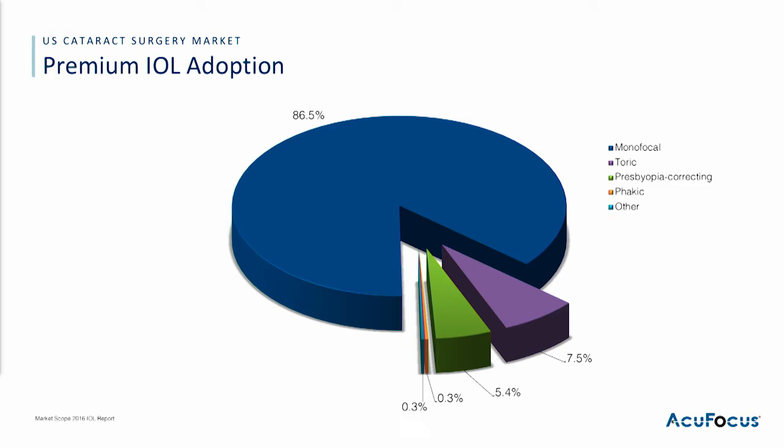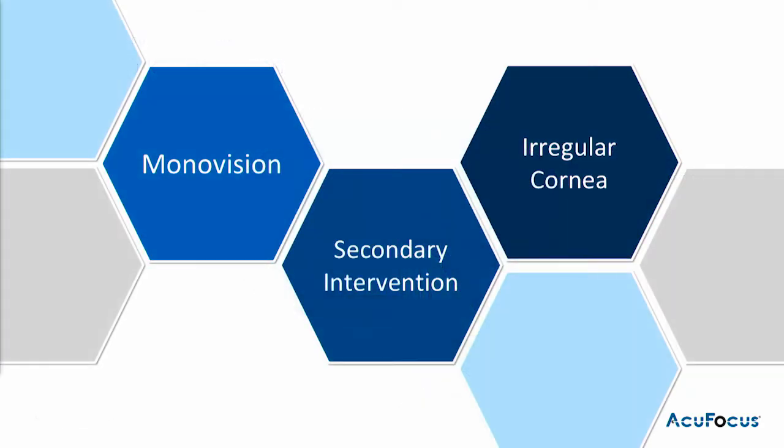So why are we stuck? And what is it going to take to finally deliver premium technology to the majority of patients rather than the minority? At AcuFocus, we think there are three primary ways in which the IC-8 lens is going to make a difference. First, addressing the gaps in monovision. Second, providing a broad refractive landing zone for surgeons for their IOL outcomes. And third, providing a quality of vision improvement option for patients with irregular corneas.